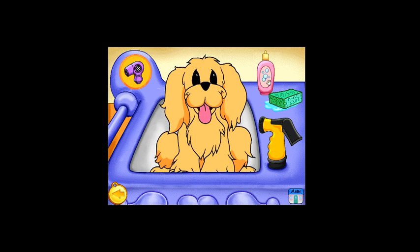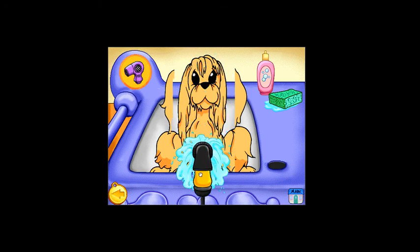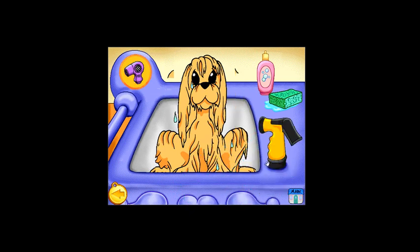Click and drag the water hose over the dog to get it wet. Make sure you spray her down real good. Now click and drag the shampoo over the puppy to pour it. Click again to squirt some out.